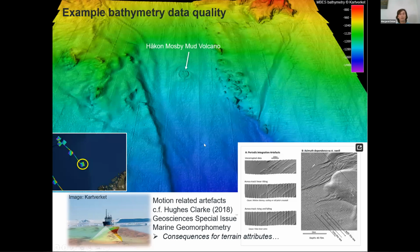Just to give you a flavor of the quality we can expect from these deep sea surveys. This is using a relatively low frequency echo sounder, reaching down several thousand meters. You're working from a surface vessel, so the boat is rocking around. The data are corrected for motion artifacts, but we often find that these corrections are a little imperfect. You can see some striping, hopefully, in this image. And these are quite typical multibeam artifacts, and also some corrugations along track.